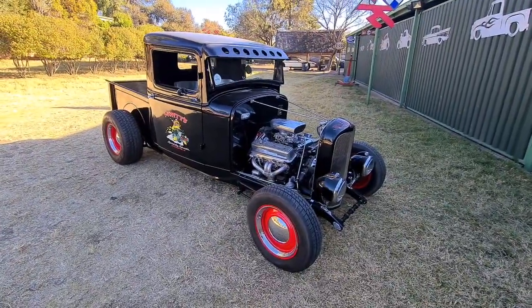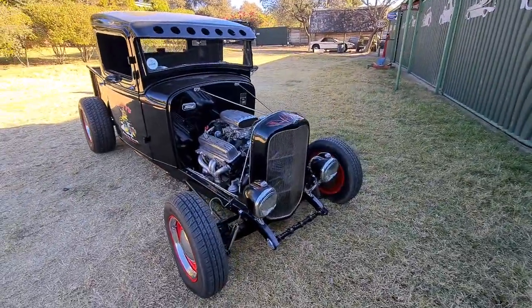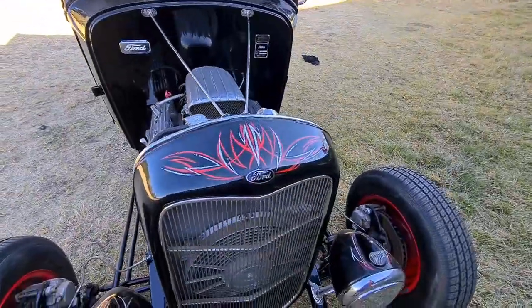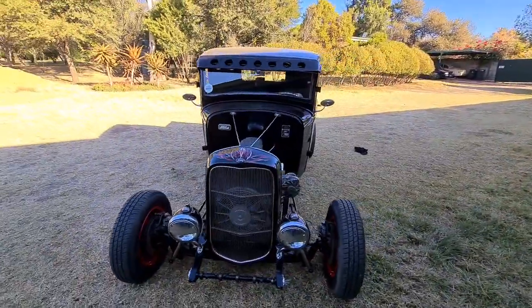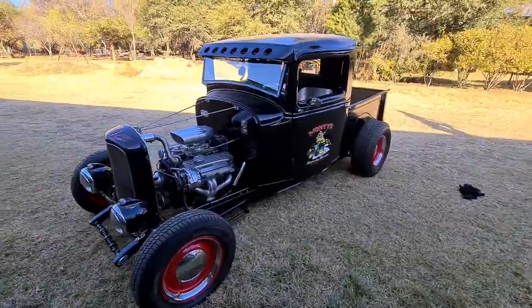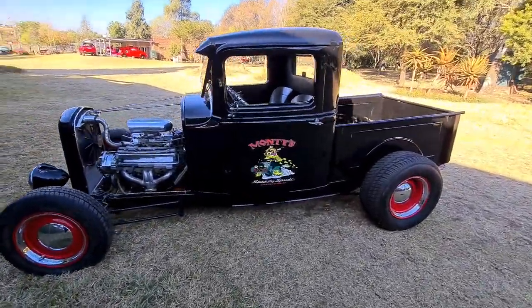A walk around on my little '32 pickup. Just finished with the pinstriping. As you can see, beautiful little traditional hot rod. Definitely not a rat rod.